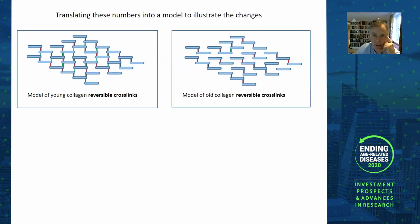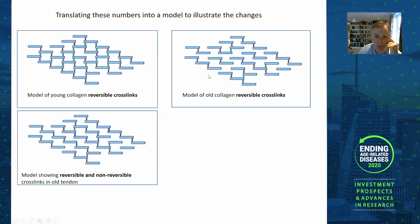So finally, just to show you the difference that we're talking about between old and young tissue, here we've got the reversible crosslinks in young tendon. We've got the reversible crosslinks in old tendon. As you can see, there are many fewer and so many more gaps in the structure. If we then add the equivalent number of non-reversible crosslinks that old tendon has, you can see that the picture looks a bit better. There are not so many holes, but there are still quite a few holes. So this would lead to increased prevalence of breaking. The structure is overall a weaker structure.